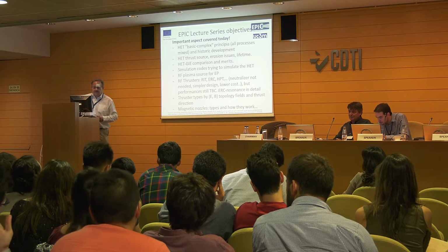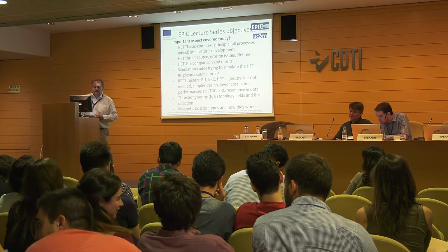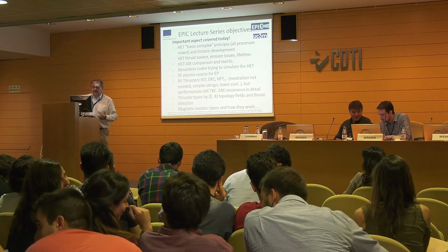Our expert from Madrid, Denise, gave us a presentation on radio frequency plasma sources for electric propulsion. We learned about how the radio frequency thrusters work, the RIT, the ECR, and the helicon plasma thrusters. They don't need neutralizers, so they have a simpler design and lower cost expected, but still the performance is not yet confirmed. And we learn in detail the ECR resonance thruster.